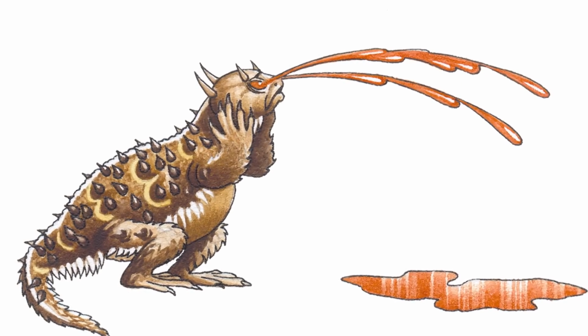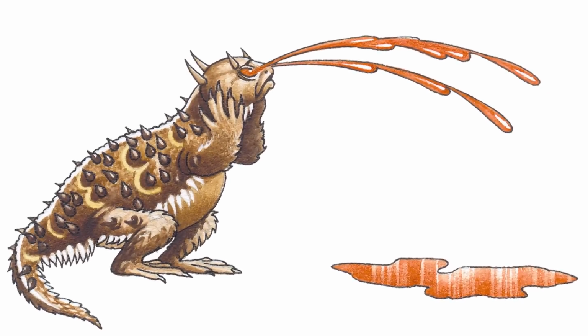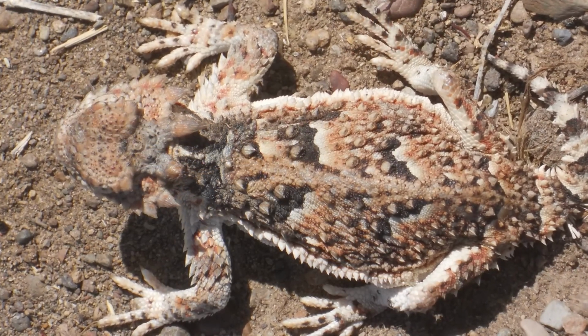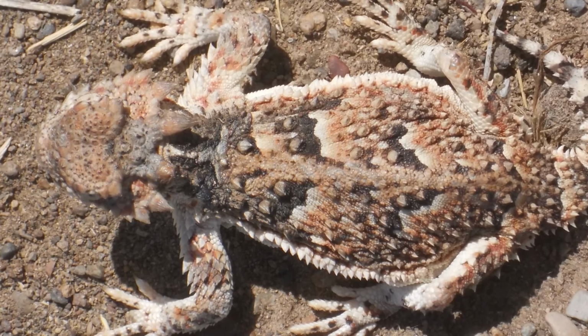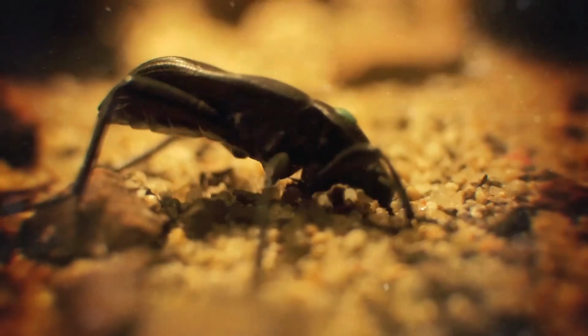However, the showstopper here is the lizard's unique ability to shoot a stream of blood from their eyes. The foul taste of the liquid is usually enough to turn away the attacker. When you think about it, the sight of this animal shooting gore from its eyes from 5 feet away should be enough of a deterrent as it is.